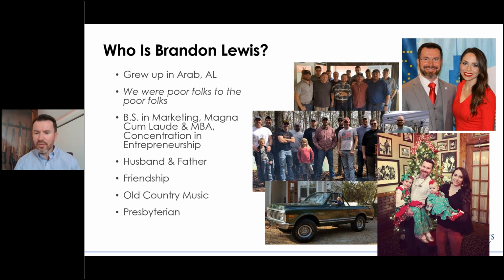So the little one especially is a little bit bigger now. And then some of my guy friends, friends are a big deal to me. I get a lot of people together several times a year. I think the art of manly friendship is being lost in this country and probably across the world, and we need to get back to it. I like old country music, Waylon Jennings, Merle Haggard, Johnny Cash, stuff like that. And I'm Presbyterian, which means you were predestined to be on this presentation, whether you wanted to or not.